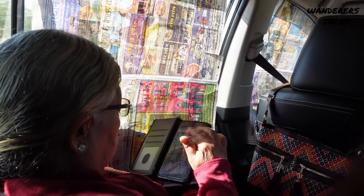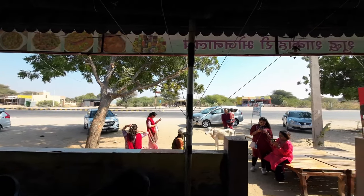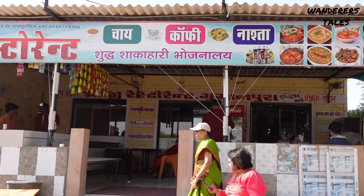So we visited the Mehrangarh Fort, and right now the time is 11:15. So we are running late. So we cancelled visiting the Jaswant Thada as we have to reach Jaisalmer by at least 3 o'clock, so that we can go there and enjoy the sunset at the sand dunes. So we are heading towards Jaisalmer now.